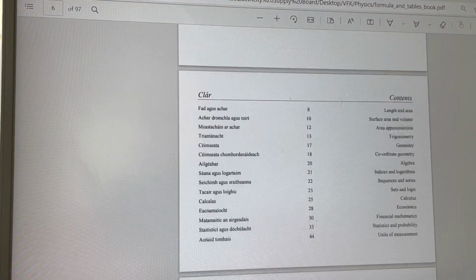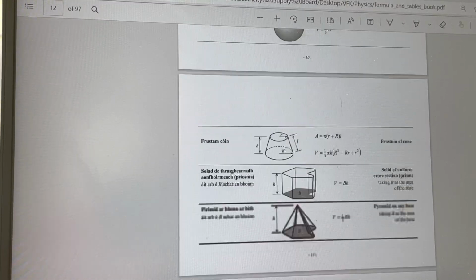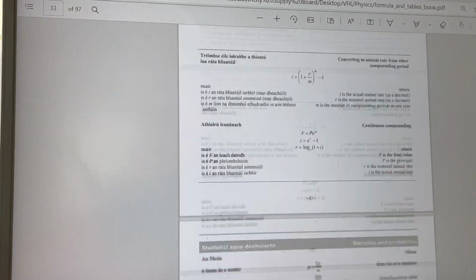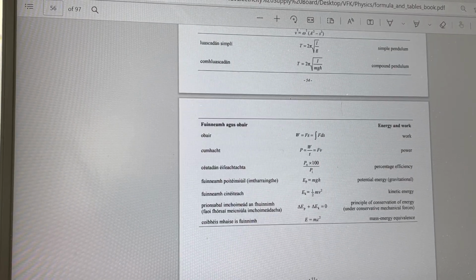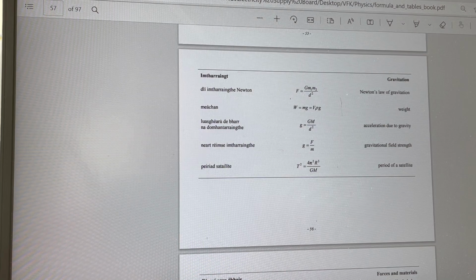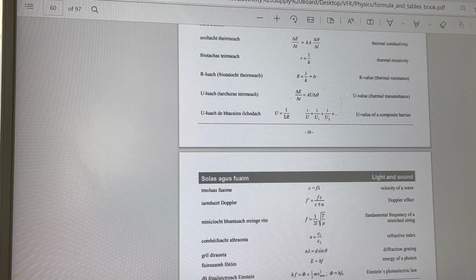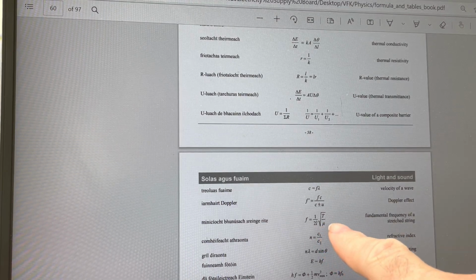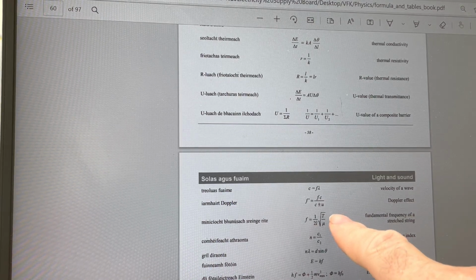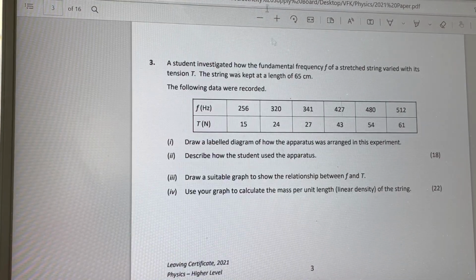So for a stretched string, yeah, it's probably on page 59. Okay, where is 59 there? Yeah, okay, coming to it. Yeah, here we are. So fundamental frequency of a stretched string: f is equal to 1 over 2l square root of t over mu. So mu is the mass per unit length of the string, t is the tension, and l is the length of the string. So write that equation down.